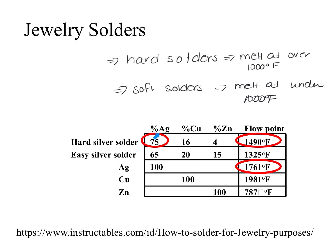A lot of times they're based on silver, copper, and zinc, right? And one of the things that we can do is compare the flow point. So this would be the temperature at which the metal is flowing and ready to solder. Pure silver, pure copper, and then zinc. Right, and so what we see here is as we adjust the ratio of silver, the flow point will increase, right? So we go from 65 to 75, the flow point increases here, but it's still less than pure silver, which is right there.